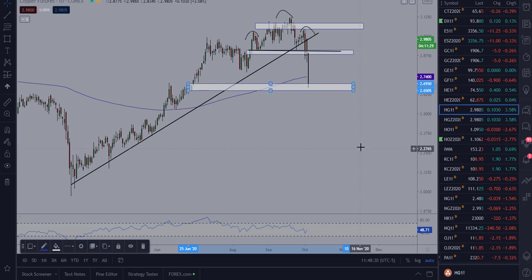So that's what we look for when we look for setups. We like multiple areas of confluence to help put the odds in our favor. So again, the process is a high probability seasonal pattern combined with a high probability technical pattern.